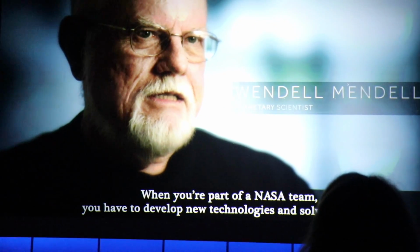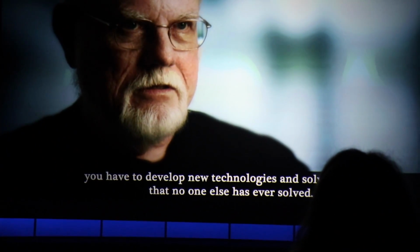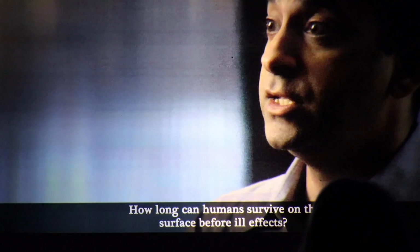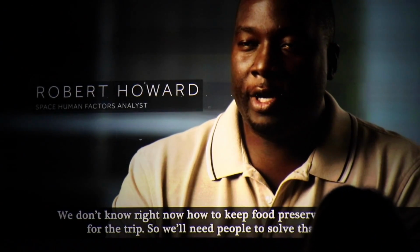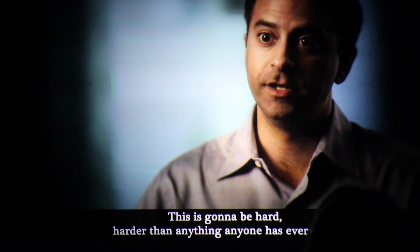When you're part of a NASA team, you have to develop new technologies and solve problems that no one else has ever solved. You need to figure out how to get hundreds of thousands of pounds of equipment to space. How long can humans survive on the surface before ill effects? We don't know right now how to keep food preserved long enough for the trip. So we'll need people to solve that problem. This is going to be hard. Harder than anything anyone has ever done.